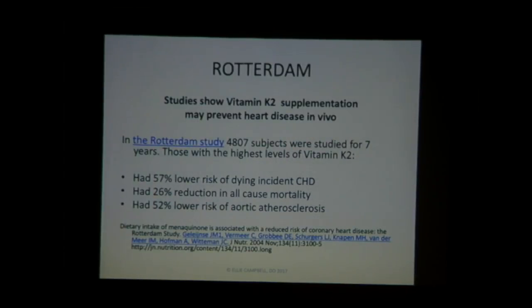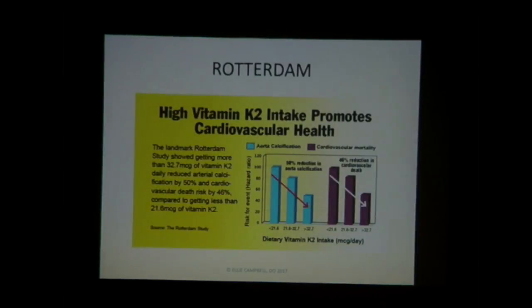So the Rotterdam study showed us that of 4,800 patients, those with the highest levels of vitamin K2 had a 57% lower risk of dying from incidental coronary artery disease, which I thought was really interesting because that's almost the same percentage as the reduction in diabetic mortality in the TAC trial. So I think it's interesting, and I won't be surprised if we find some greater connection as we study this deeper and deeper, how our chelation can help the patients live longer and better lives. 26% reduction in all-cause mortality and 52% reduction of atherosclerosis. So there's the graphs that demonstrate that.